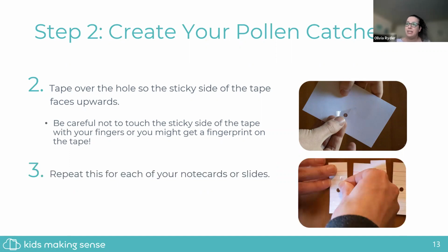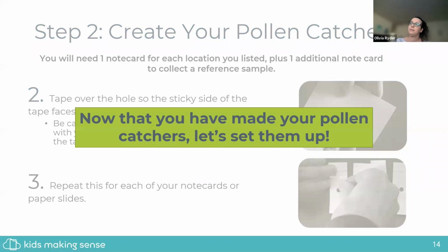What you want to do is basically repeat this for each of the note cards or slides for as many locations as you're planning to put these pollen catchers out for. All right, so now that you've made these pollen catchers, which are very straightforward to make, you want to go and set them up.